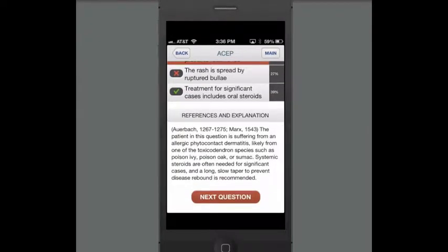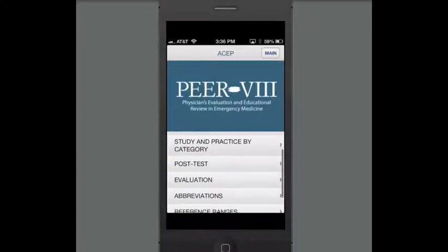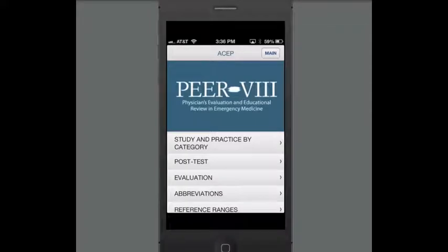The one area that I wish was possible with the PEER VIII is a way to flag questions. Again, when you go through the print version, it's nice to go back and look at questions that you have missed or you need to look up further information. Right now with the PEER VIII version, there's not a good way to do that.